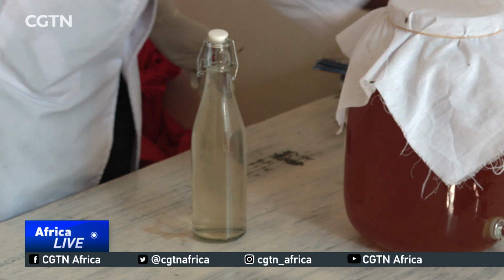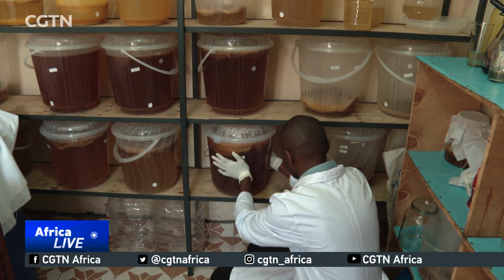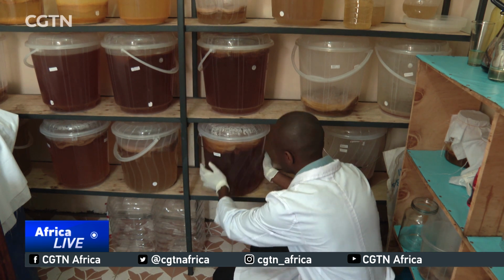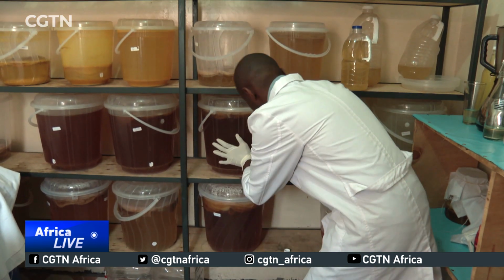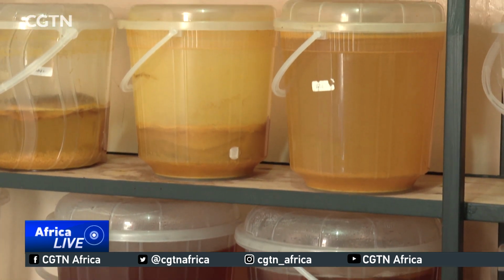The tea, which comes in many flavors, is stored for 2 or 3 weeks and then ready for harvesting and consumption. He supplies across Kenya, and many clients also come to him directly to pick up their favorite fermented tea.